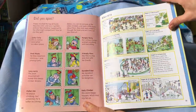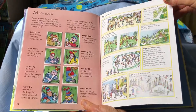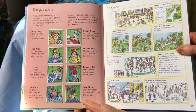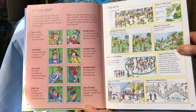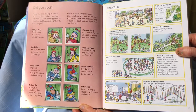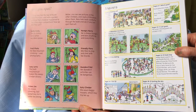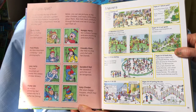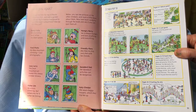Did you spot, now that it's done, remember there were 8 of them, right? Let's see if you can find them all. Poppy reached the top of Puzzle Mountain first and won a golden pickaxe. But whatever happened to the other 8 competitors? How far did they get? Below you can see pictures of the other climbers and read a little more about them. Now look back carefully through the book and see if you can spot them all.